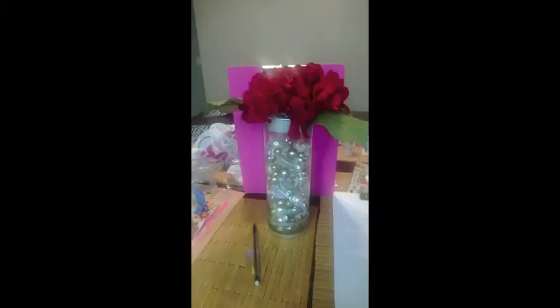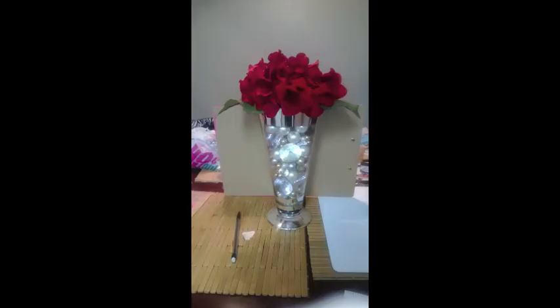Then I took my water beads and I filled it with my jewel mix. Next I filled my vases, and look, you can't even tell that those water beads are in there, so I just saved myself a whole bunch of money. These are some of my finished products.